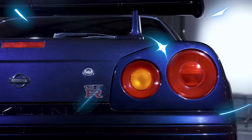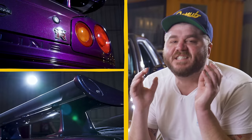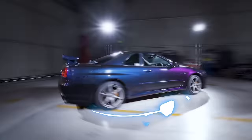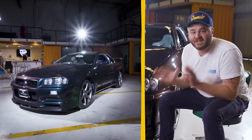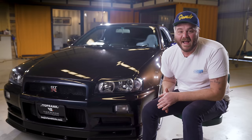Can you feel that? Your heart rate is increasing. Your pupils are dilated. The hairs on the back of your skinny little nerd neck might be standing on end. That's because you are looking at one of the most sought after cars ever produced. Without this car, this channel might not exist. It came from Japan. It's bad as fuck, and they call it Godzilla.